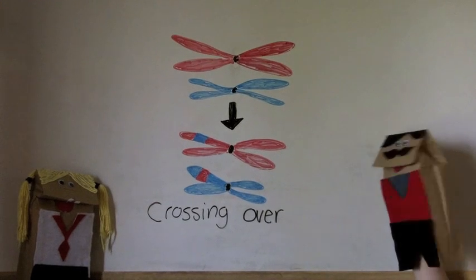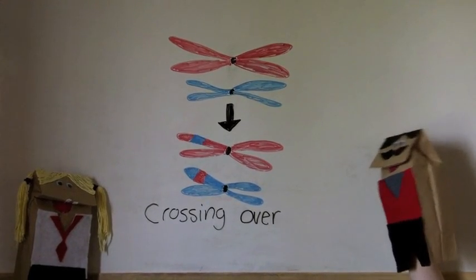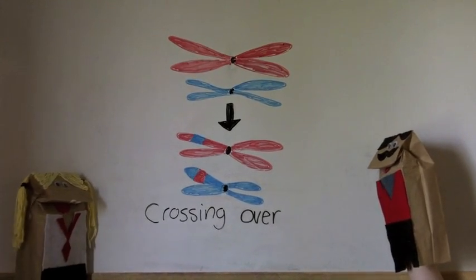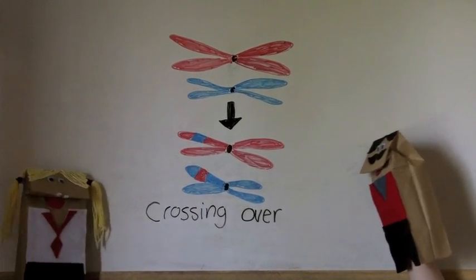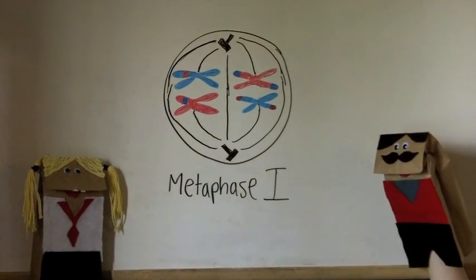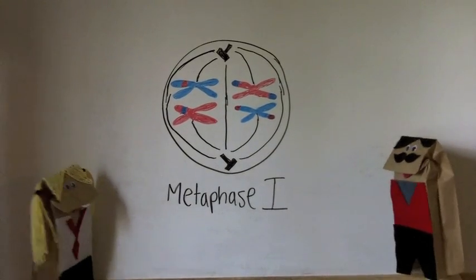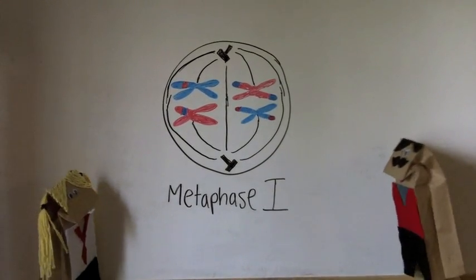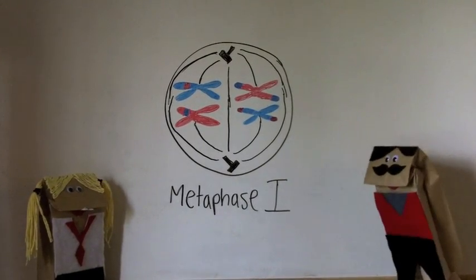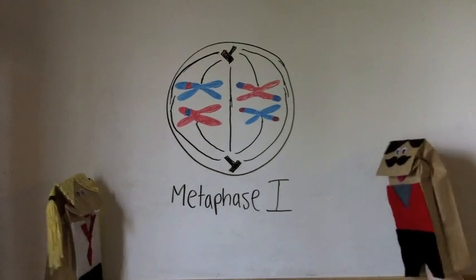If crossing over did not happen, then there is a good chance that you and your siblings would be genetic clones of each other. Oh, so that's why my sister has brown hair and I have blonde hair. But that's not all. There is still much more to meiosis. After crossing over, metaphase 1 occurs. In this phase, the tetrads line up along the metaphase plate, just like this. The tetrads line up randomly, with their sister chromatid pair. This also helps to increase genetic diversity.